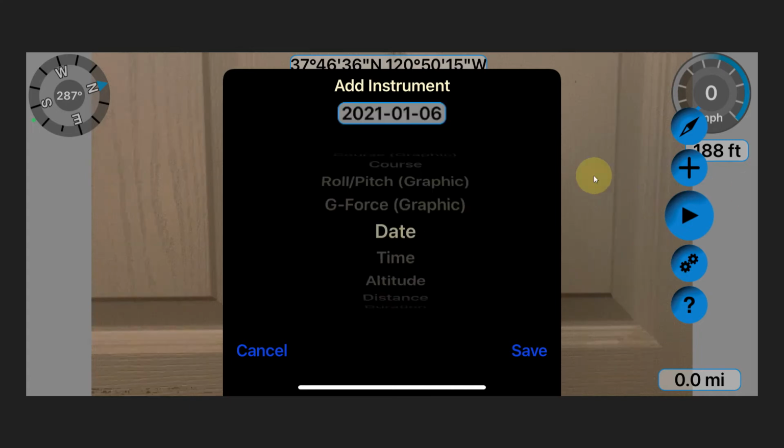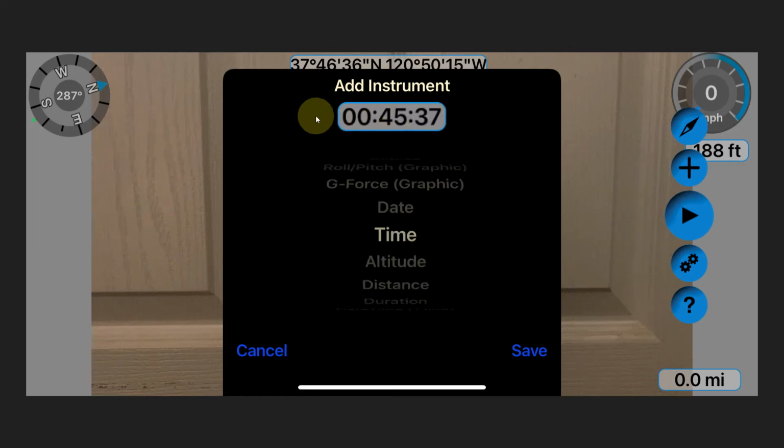The next display is a one-line date in a box. In this example, January 6th, 2021 is displayed in descending units of time, year, month, date, in YYYY-MM-DD format. This has become an international standard as well as a computer standard that helps to avoid confusion. The next one is time. This is one-line time in a box indicated in 24-hour time. Since this app is from Europe, 24-hour time is the standard, and again, helps avoid confusion with AM and PM.